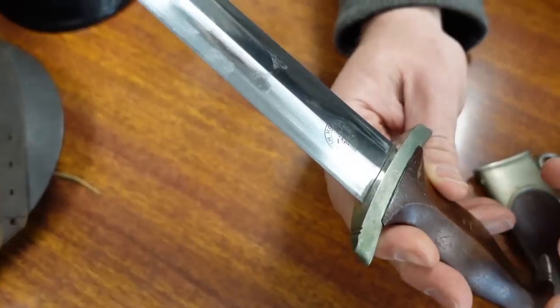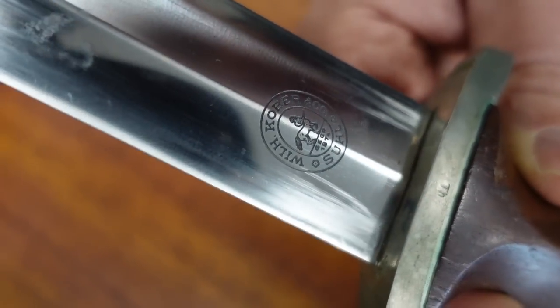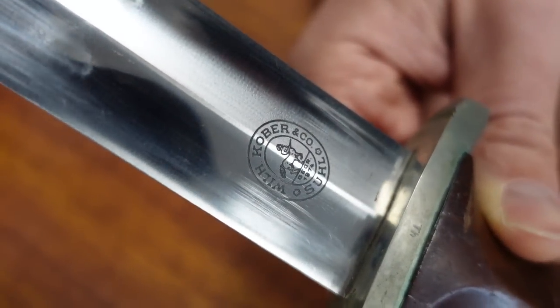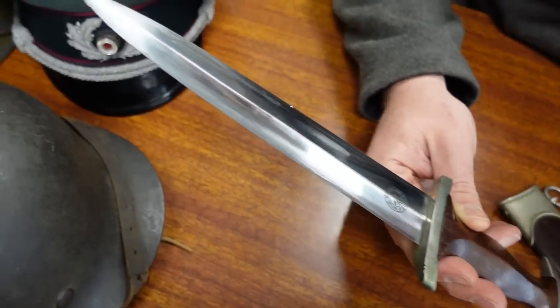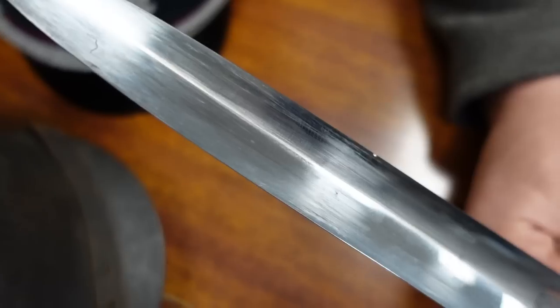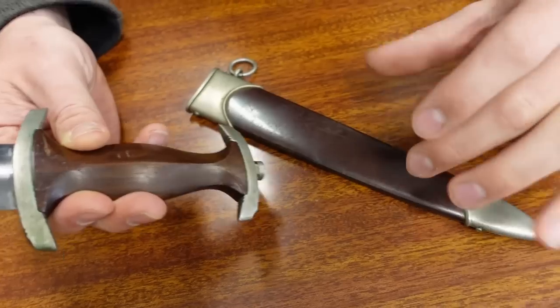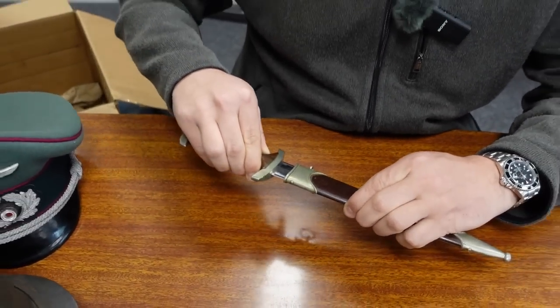And then the back shows a maker mark, Willem Kober, Willem Kober in Solingen. It's a maker mark I haven't encountered before, so it's also quite a rare maker. So especially for an SA dagger collector, this would be kind of a dream dagger, because it's a rare maker and it's in untouched condition. So yeah, that's why I bought it in the first place.